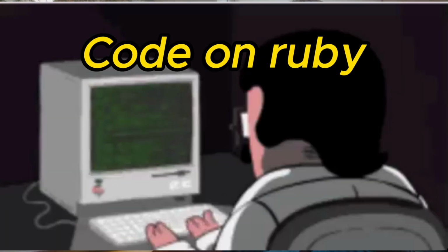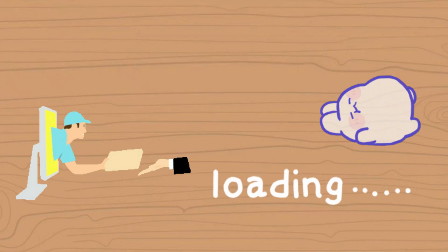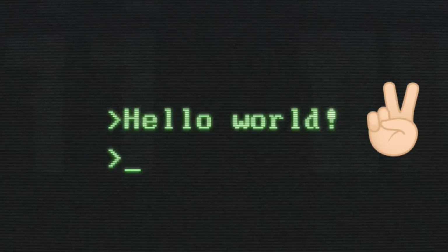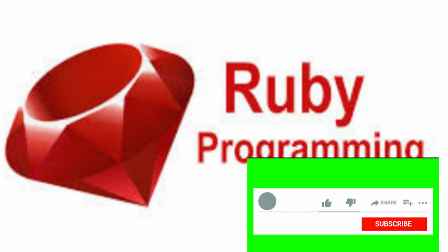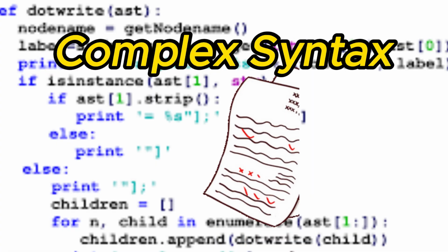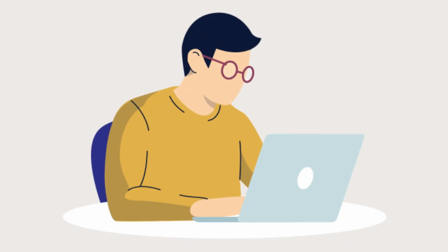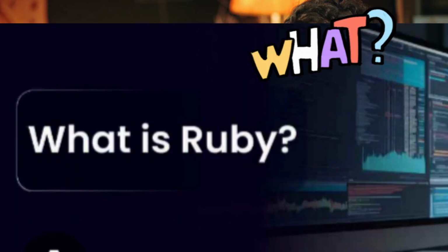Hey there! Do you want to know about a programming language that makes coding fun, simple and easy to learn? So, today, we're talking about the Ruby programming language and why it is a gem in the programming world. I am sure you didn't know why Ruby is considered a gem among programming languages. If you don't like complex syntax but still want to code, then Ruby is your new best choice.